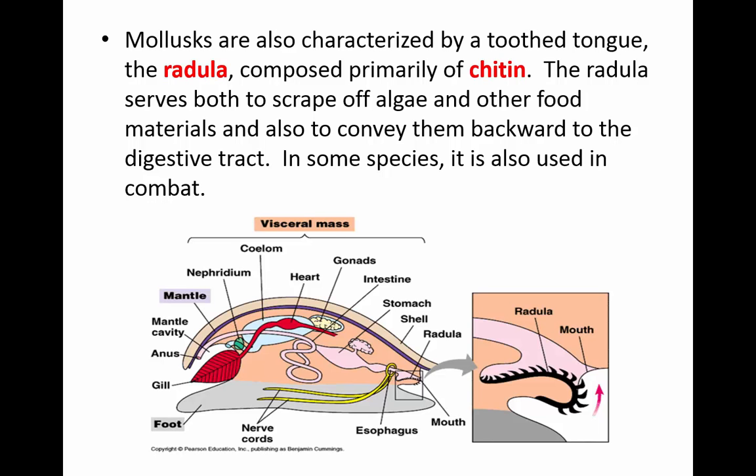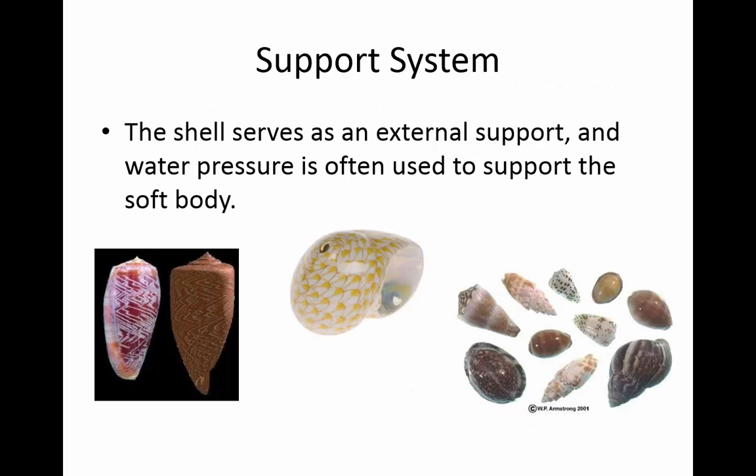Now, they often have a tongue that has teeth on it. It's called the radula. It's mainly composed of chitin, which is a hard protein. And they use it to scrape off algae and also to get the food to go backwards into their digestive tract. And they can use them for combat if they happen to be in that type of situation. Their shell is their external support, and then they use water pressure to support their soft bodies.